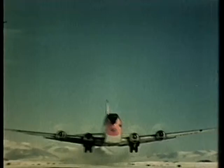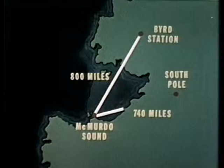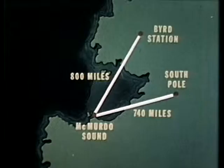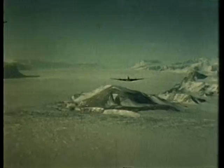The 740-mile route to the pole crosses the Ross Ice Shelf to the mouth of the Beardmore Glacier, then up the glacier to the ice cap and the South Pole Station. Lieutenant Colonel Jack Frost, the 9th Troop Carrier Squadron's commander, holds the distinction of having the most appropriate nickname for this type of mission.